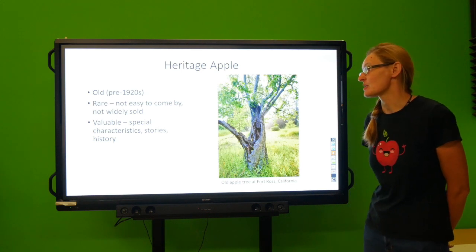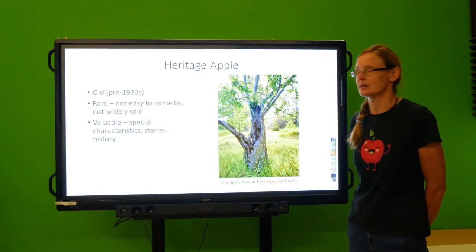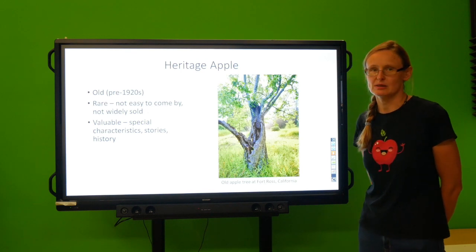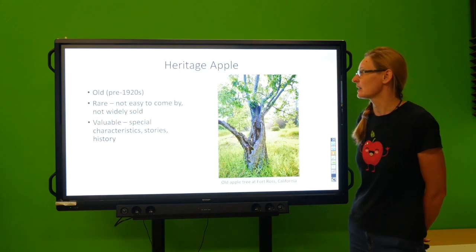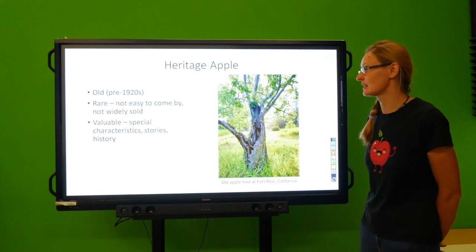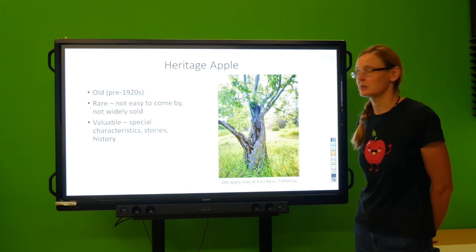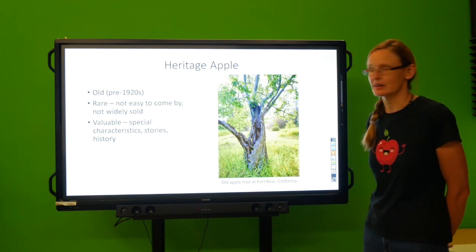It would be something that's rare, that's not easy to come by. There are still apples today that came from before the 1920s, but they're still quite popular. They're in the top 10 or 20 list. But a heritage apple would be something that's quite rare, not widely sold or grown, and it's valuable, of course. So it has a lot of special stories tied to it, special history.